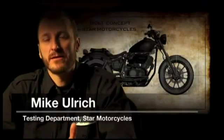On our side, for testing, we have to make sure that it matches the concept that's laid out by product planning. We have targets for power, for handling, for ride position, overall feel, attitude. Those are all things we take into consideration.